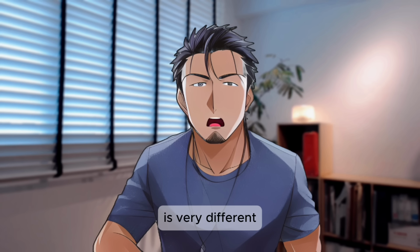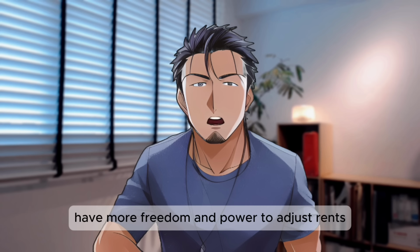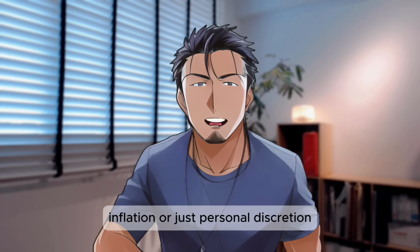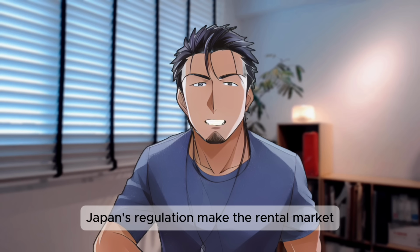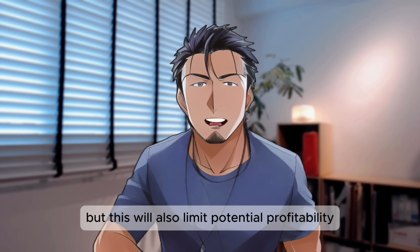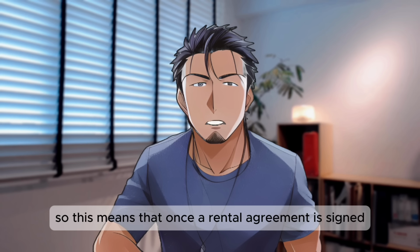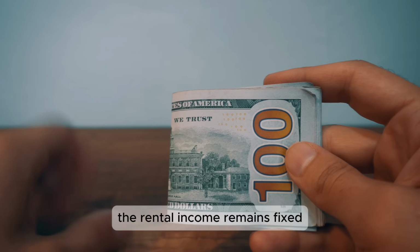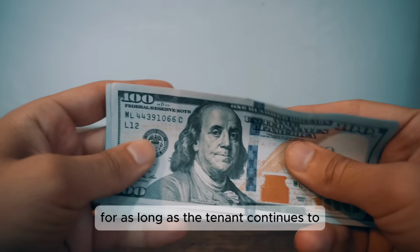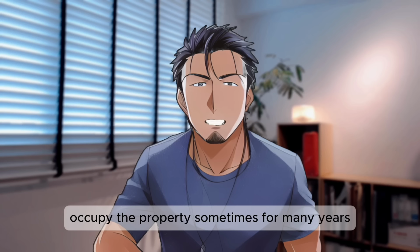So this system is very different from rental markets in other countries, where landlords have more freedom and power to adjust rents based on market demand, inflation, or just personal discretion. Japan's regulations make the rental market much more stable and predictable for tenants, but this will also limit potential profitability for landlords. So this means that once a rental agreement is signed, the rental income remains fixed for as long as the tenant continues to occupy the property, sometimes for many years.